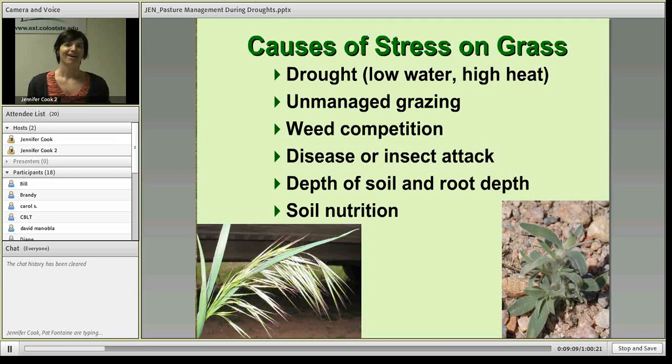So now just moving on to the meat of the presentation, I'm going to talk about grasses and how they're affected by the drought, and then we'll look at some pictures and kind of see what we can do, some recommendations that we can do to help our pastures out.